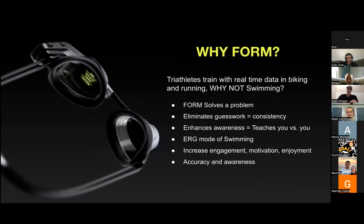So we're helping solve essentially the problem as it relates to the sport and the three disciplines. And then what this does is help eliminate the guesswork and helps you increase your awareness to teach you versus you in the moment. We have guided workouts now. They're pretty wild.